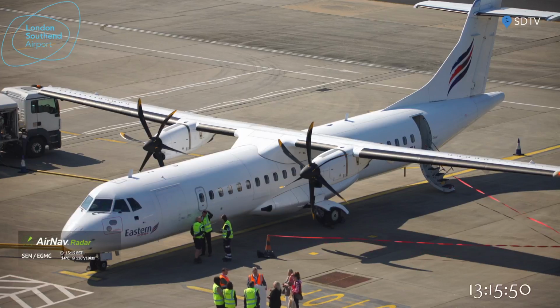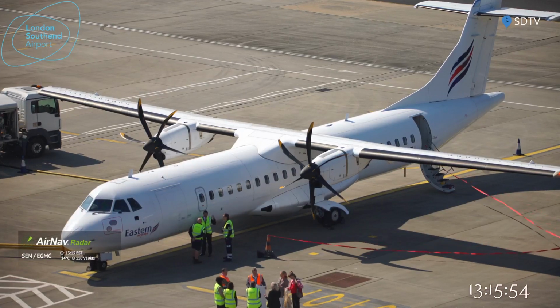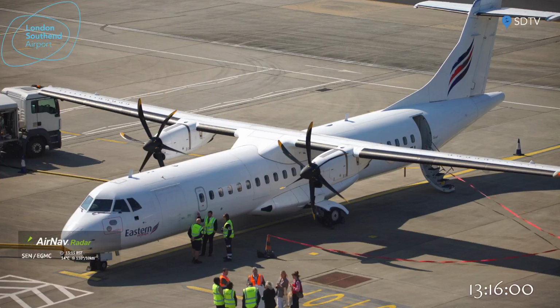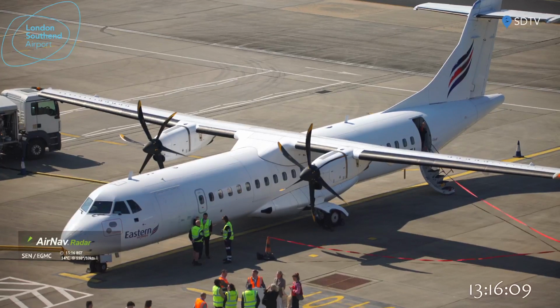Just attaching the tow bar as well to the easyJet A320 Neo. And they should be getting ready for their passengers soon as well. So a few goodie bags, a lot of cupcakes. I am going to go over to the terminal once it's finished, and hopefully I can get a nice cupcake.